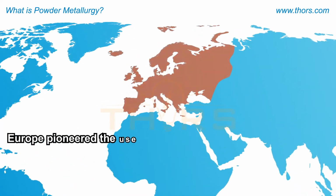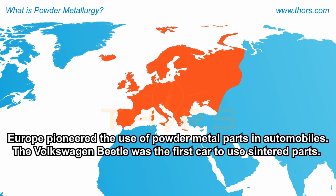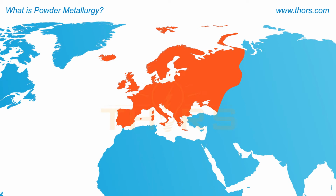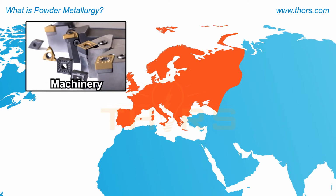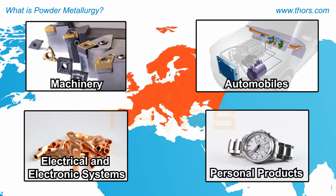Europe pioneered the use of powder metal parts in automobiles. The Volkswagen Beetle was the first car to use sintered parts. Today, components manufactured from powder metals are widely used in a host of industrial applications, including machinery, automobiles, electrical and electronic systems, and personal products.